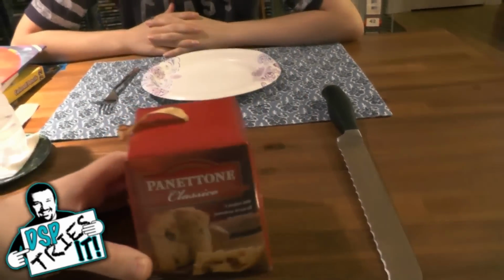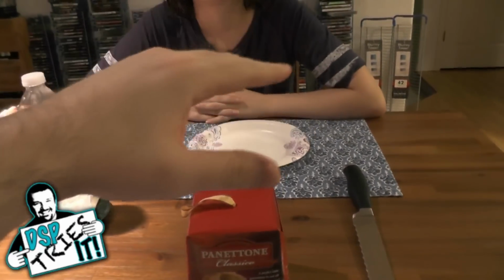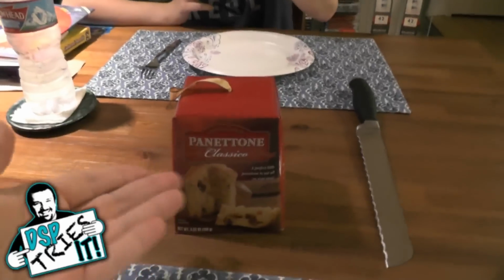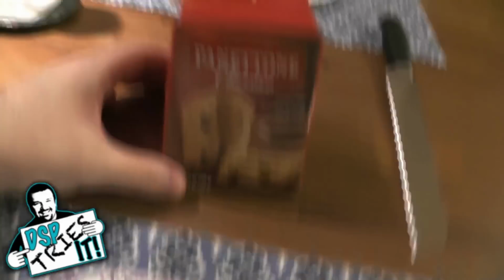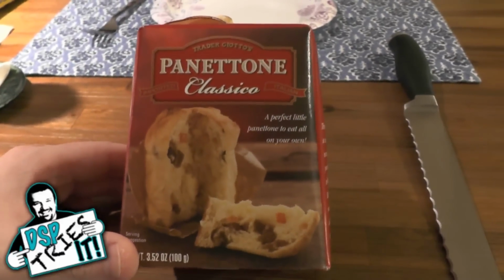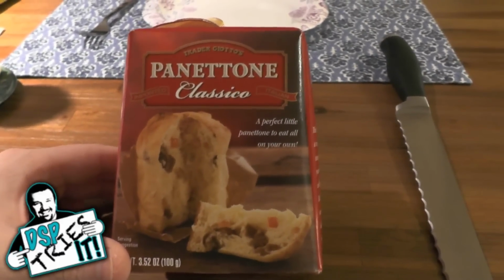Because traditionally this thing's huge. This thing is usually like this big, no lie, a giant bread for your family, and you cut it up, and on Christmas morning for breakfast you have some of the Panettone. But we decided to get a little mini one to share here as a little light dessert on Christmas night.